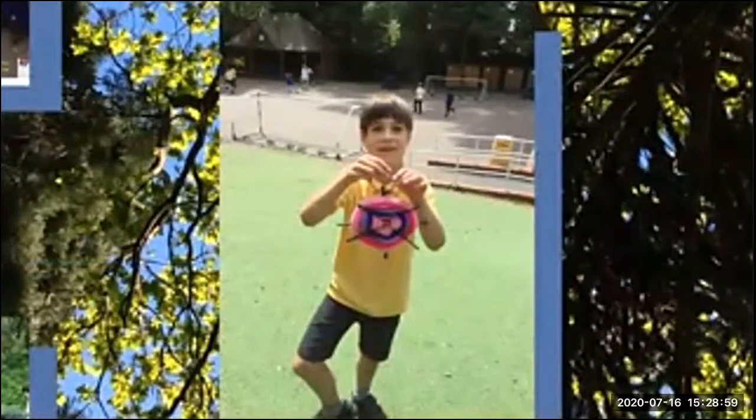Art is also a favourite. You can see a pupil here has been doing some weaving in the forest using some wool and some sticks they've collected from our forest area as well.